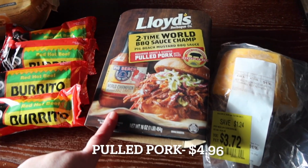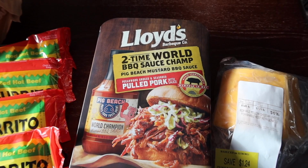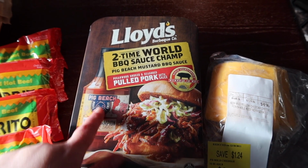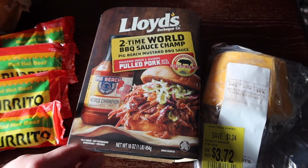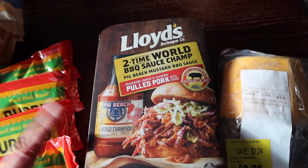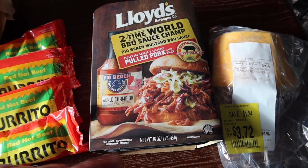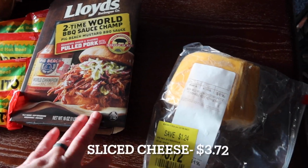Then we also grabbed some of the Lloyd's barbecue pulled pork. So we are going to try this one. I don't know if we've ever tried this particular barbecue sauce one, but we got that. It's a pound of that, and I grabbed some buns to try that on, you'll see a little bit later in the video, and that should be good for some pulled pork sandwiches one night. Super easy, quick dinner. Some vegetables on the side.